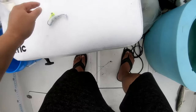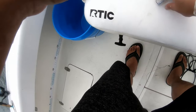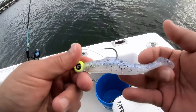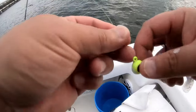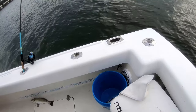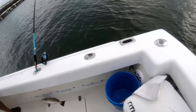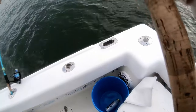Net? You sure? Sounds like a tank up there. There we go. I want to do a loop knot, but I'm just going to tie it on with an improved clinch knot. Wham, bam. Tighten with the teeth. There we go. Cut the tag end. I got this from Charlie's bag of tricks, so we'll see how this works out.